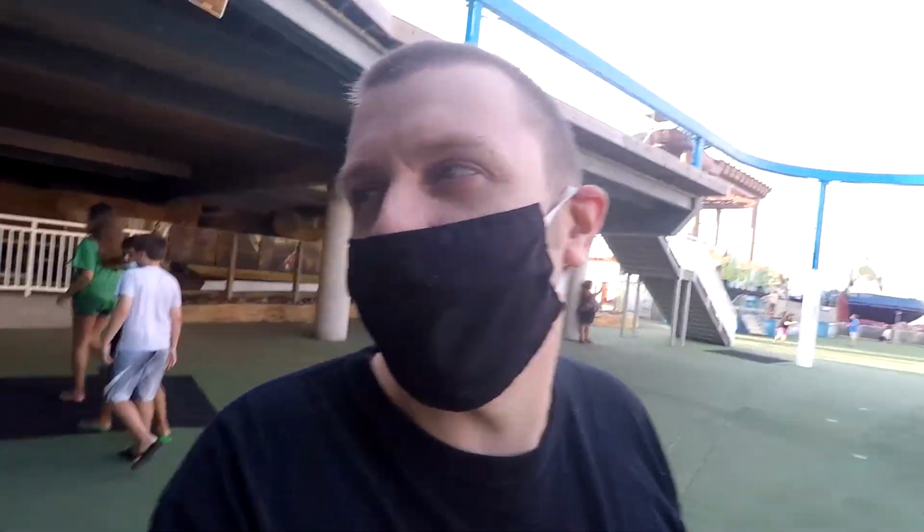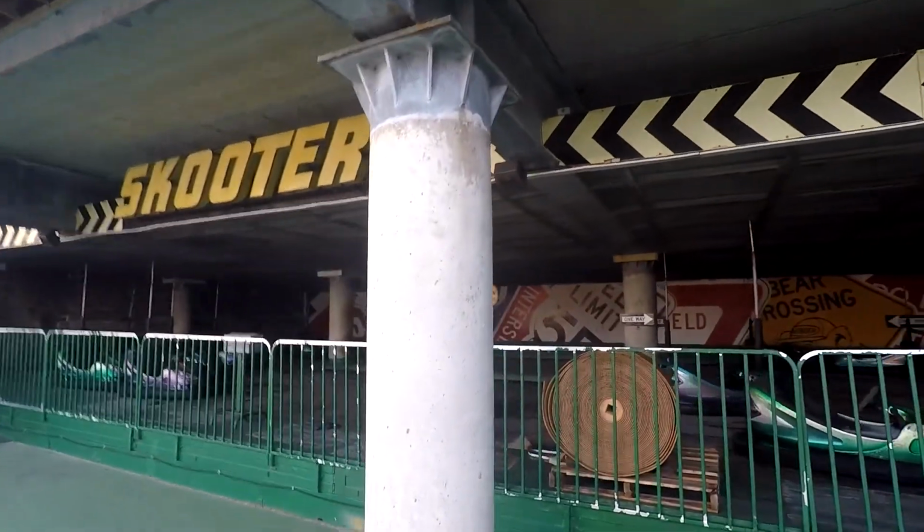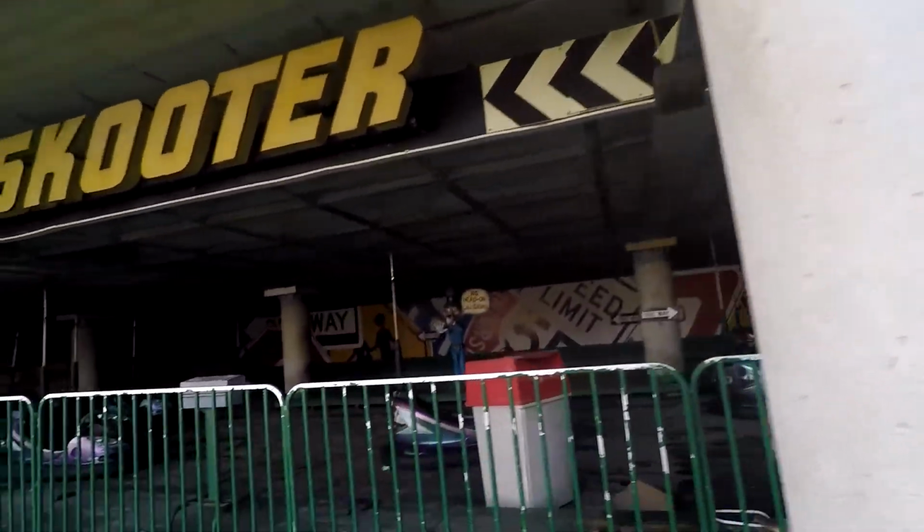Woo! Oh, that wasn't bad. I didn't really get that wet. We got off the flume ride. I thought that was really good. Really good drop on it, and really good theming at the beginning. One of the better log flumes I've done, actually. These look like really good bumper cars, but they're not running right now.